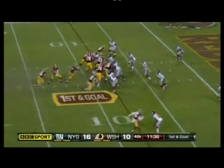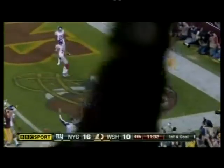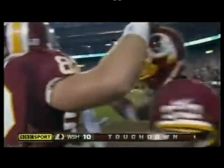Redskins looking to take the lead. Griffin peeping, throwing end zone, touchdown Redskins! Pierre Garçon.